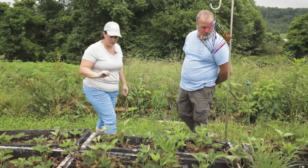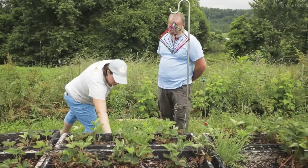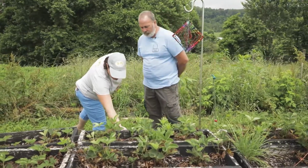And how are the strawberries coming? Strawberries are all doing good. I saw lots of flowers on them. I got some ripening over here.